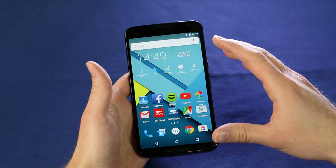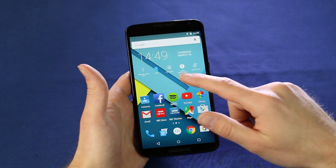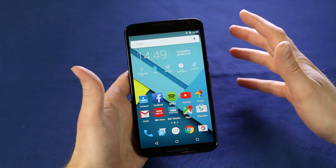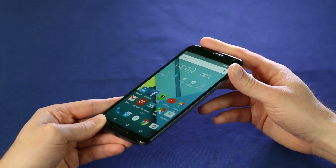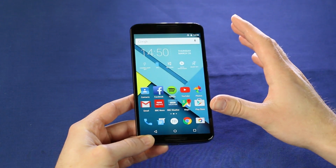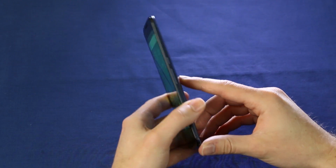The Nexus 6 features a 5.96 inch, but we'll round that up to 6, 2560 by 1440 Quad HD AMOLED display, and that offers a pixel density of 493 ppi, and this is all protected by Gorilla Glass 3. So really nice and sharp, really big. I mean, this is definitely phablet territory, but for some people that's exactly why you'd want to buy this phone.